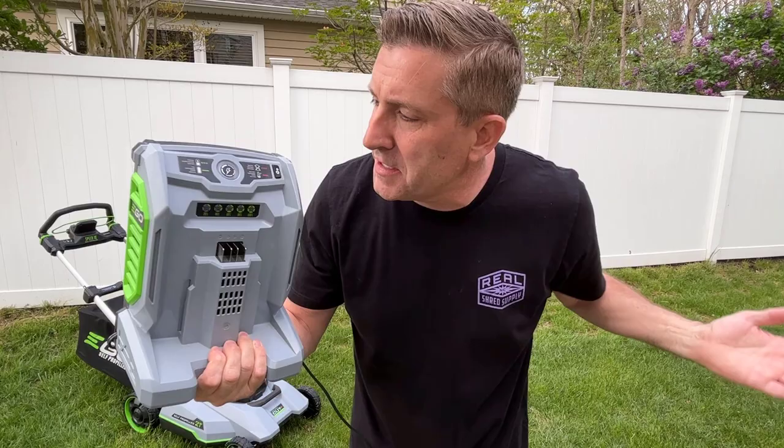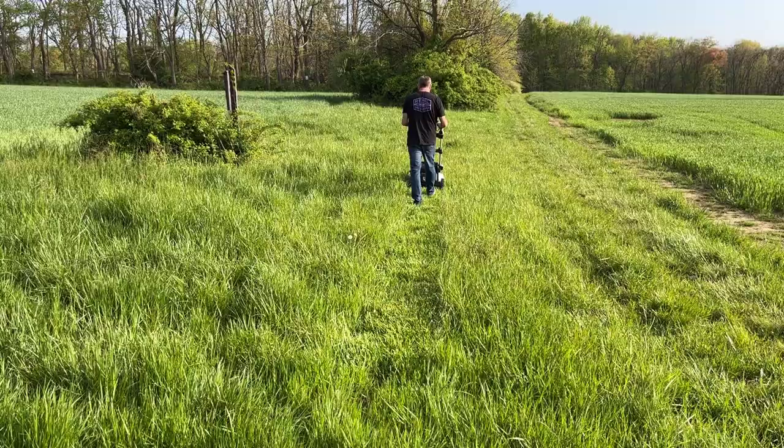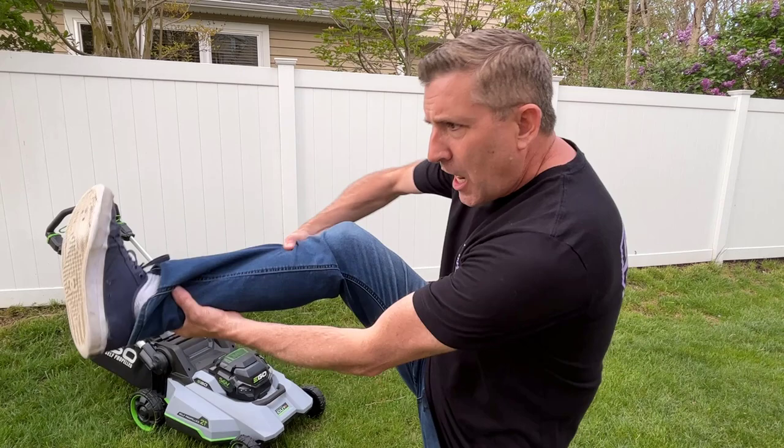So as far as power is concerned, this thing's capable of doing 8.3 foot-pounds of torque, and I don't know what that means. So what I'm gonna do later in this video is take it into really thick grass, see how it cuts. Supposedly it's more powerful than most gas models, and we'll verify that to be true, and then we'll know what 8.3 foot-pounds means.